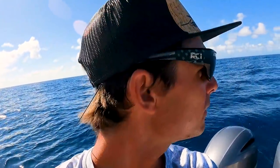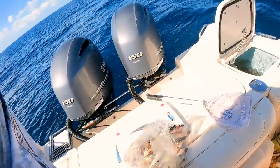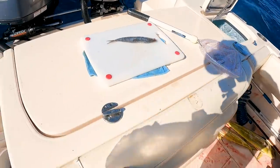Well, that was a cool intro. During the intro, the flatline got hit and it was a dolphin. It pulled it right off the hook. But we pulled a couple dolphins in. Nice little mahi-mahis. And we'll show you where they're gonna go.